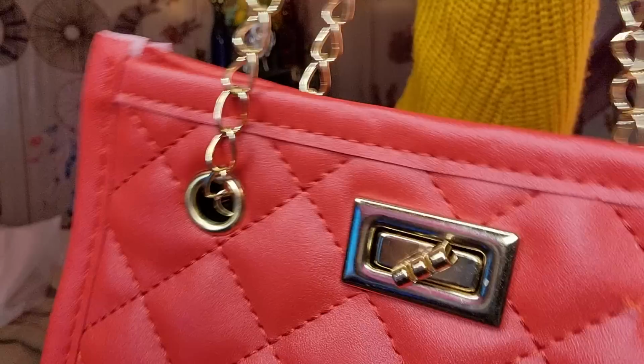And then you have that on the front. That is so pretty. Oh, that's the closure. So, you know, it's the, to get it open and closed. I love it. I love the gold and red together. I love it. Okay, so there's that one.